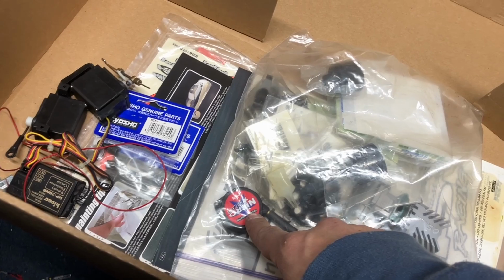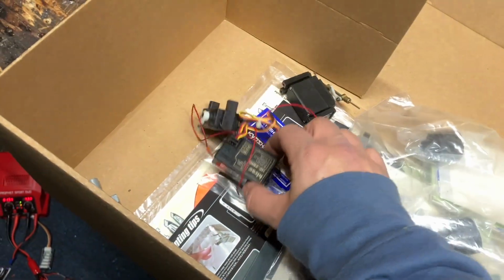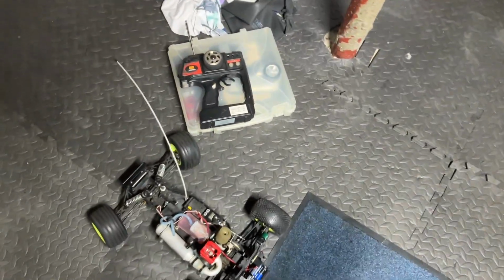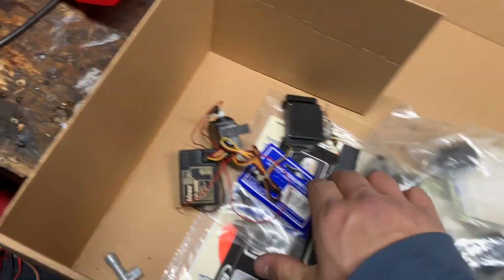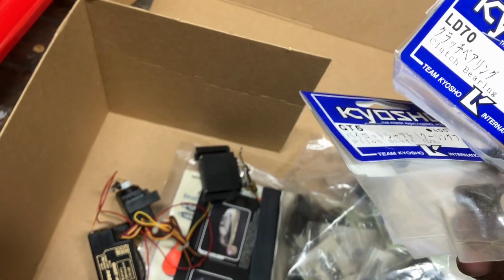Got an extra starter for the HPI. Two extra servos I'm just now seeing. Okay, and this is another transmitter, a high-tech transmitter, which is right there. We'll get into that box later, too. That's something that's been sitting under my bed for years. Anyway, looks like we have a crank Kyosho.